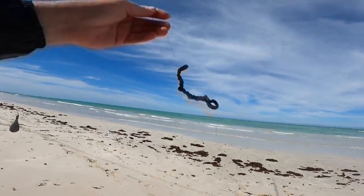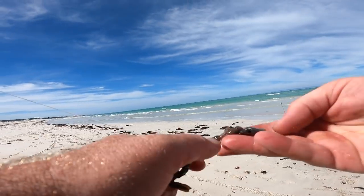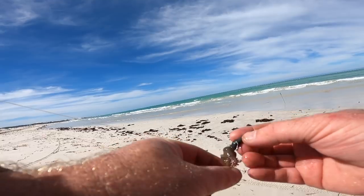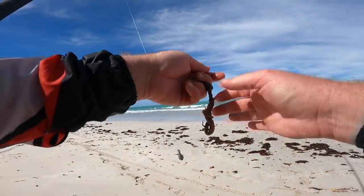Okay, so we're currently looking for a couple of bellman. I'm going to show you the bait. So it's a moonshine worm. I think you can probably see, check the shimmer in that worm. Like a pearl shimmer. That's why they call it moonshine worm. So yeah, rigged up nicely.